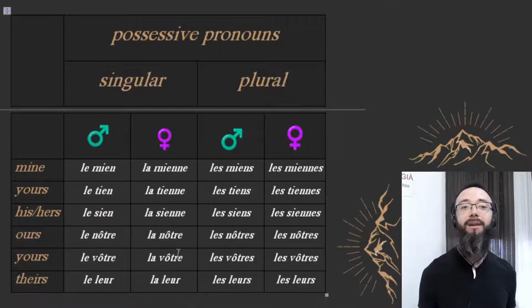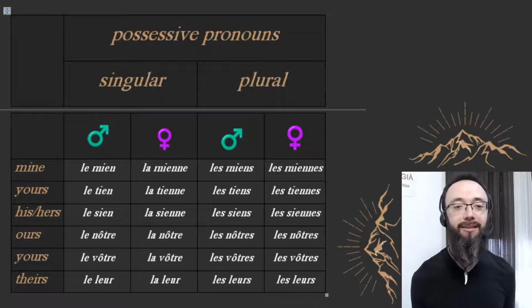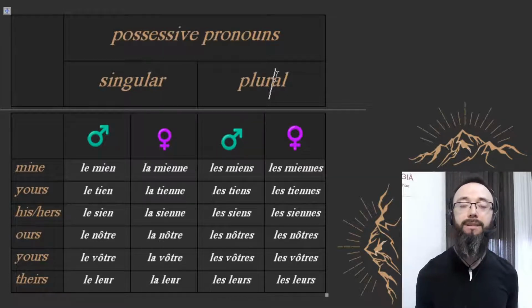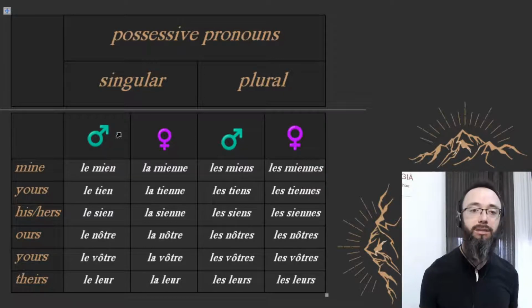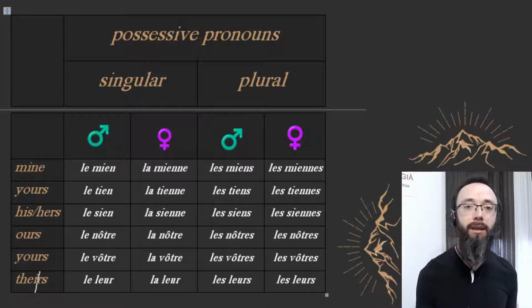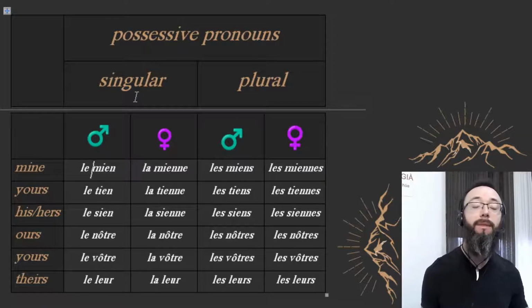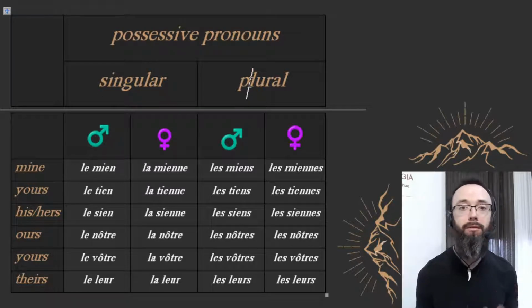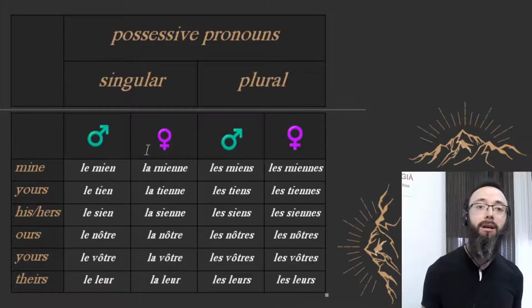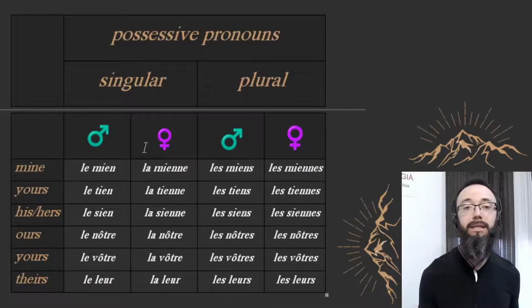Here we have a chart, and the chart says it all. You know, it's really the nitty-gritty of this video. This is what we need to focus on. You can see that in English we have those possessive pronouns, and there's not a lot. Admittedly, there's very little of them. However, in French we have the singular masculine, plural masculine, singular feminine, plural feminine forms. And basically that's all there is to remember.